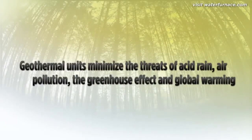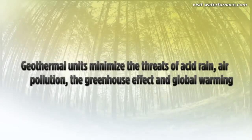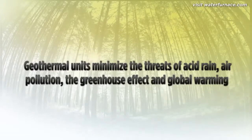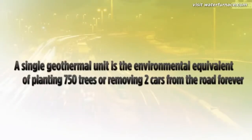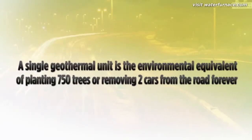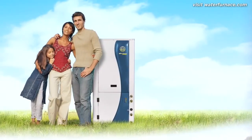These systems also minimize the threat of acid rain, air pollution, the greenhouse effect, and global warming, problems directly linked to the burning of fossil fuels. In fact, installing a single geothermal unit is the environmental equivalent of planting 750 trees or removing 2 cars from the road. As you can see, there are many reasons to switch to a water furnace geothermal heat pump.